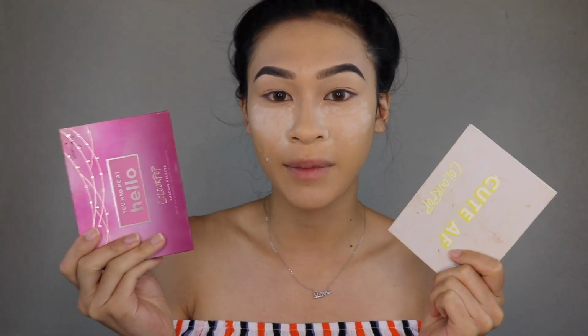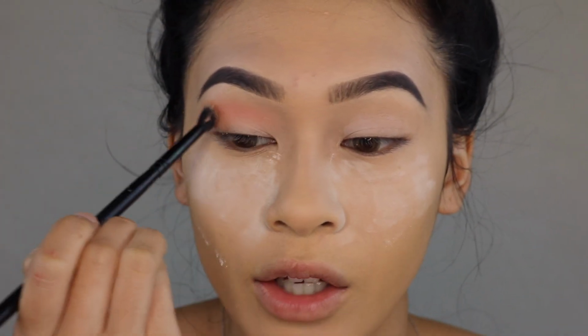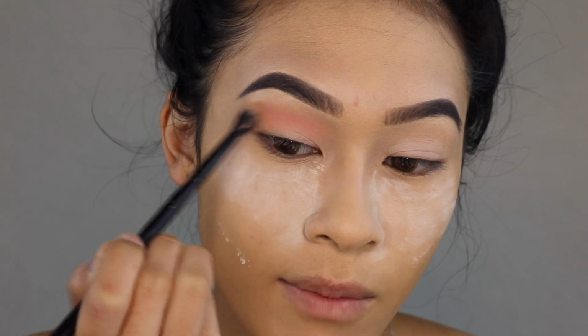For my eyeshadow, I want to match my shirt, so I'm thinking of doing a cut crease that involves orange and purple. I have both my Colourpop Yes Please palette and my You Had Me at Hello. I'm going to combine these two palettes to create a look. So let's go into the Yes Please palette. I'm going to first start off with this peach shade into the crease. I zoomed you guys in so you can see the eye look. I'm just taking this color into the crease with my For Less ME3 brush.